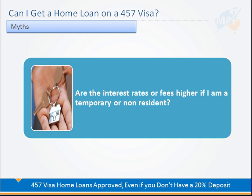So these are some things you may have heard or may not have heard. Firstly, are the interest rates high because you're a 457 visa holder? Definitely not. It's very much a policy issue, not a rate issue. There's no high rates or loadings because of your residency status. It's merely many lenders won't lend to you because of your visa. Rates and fees are not higher, and in fact, most people are very, very surprised that the rates on offer are cheaper than the banks they've actually applied to themselves, or maybe other brokers and so on.